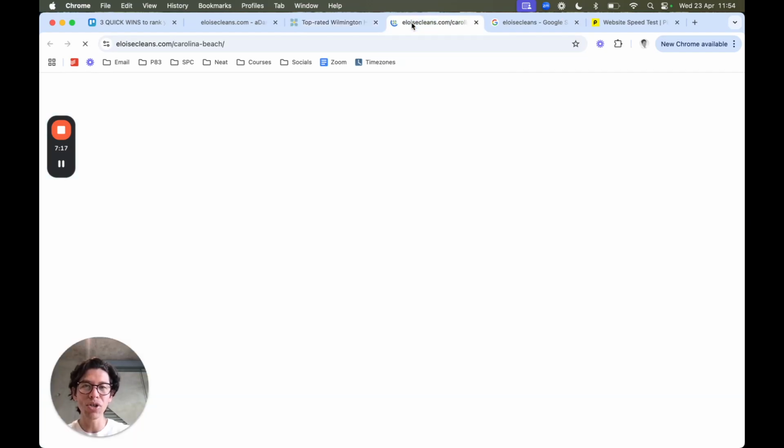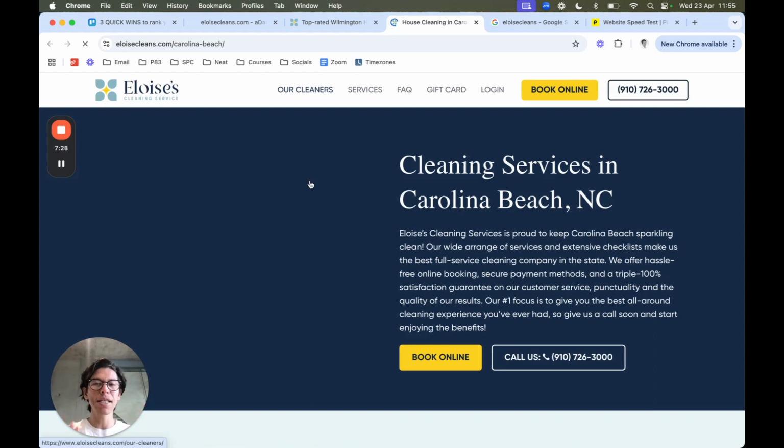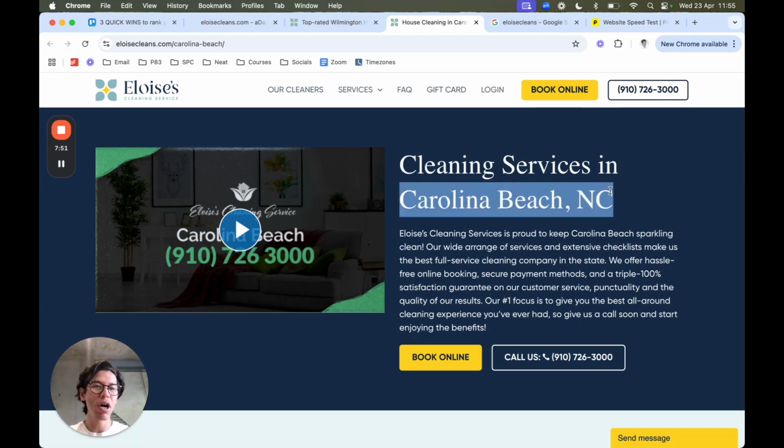create pages that also are specific to these sub-locations, because the way that Google works is that if we are targeting our main primary location, Wilmington, on the home page, we also want to try to rank for the local suburbs, the local towns, the local cities within that area as well. And the reason we want to use this approach is that often it will be easier to rank for Carolina Beach rather than Wilmington, because there'll be less competition there. So all the cleaning companies in Wilmington will ideally want to rank for cleaning services Wilmington, maid service Wilmington. But often a good approach to go after with SEO at the beginning is to try and rank for the smaller locations.